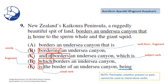In E, we also have being at the end of the sentence. You should also be very suspicious of answer choices that include being. Many times, choices that include being will often point us to more egregious errors, such as the ones we found in choices B, C, and D. Fragments, wordiness, subject-verb errors. So always be on the lookout for being. Now that we have eliminated B, C, D, and E, we're left with our first choice, A, which is our answer.